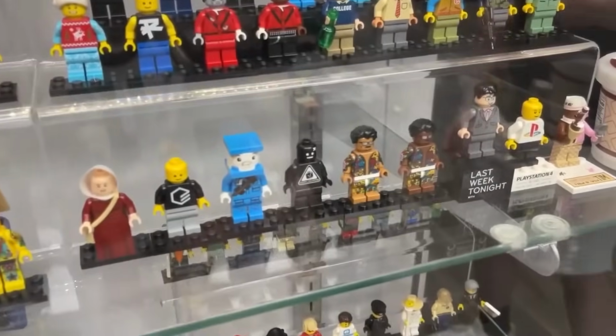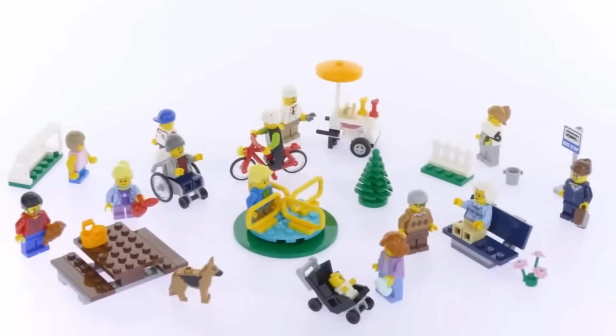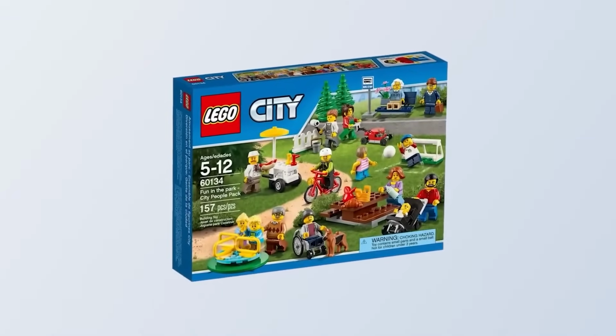They've innovated everything from faceplates to leg size and even the entire minifigure itself. However, there is one last major change that occurred in the last 14 years. Back in 2016, LEGO introduced the baby minifigure in set 60134, the Fun in the Park set.